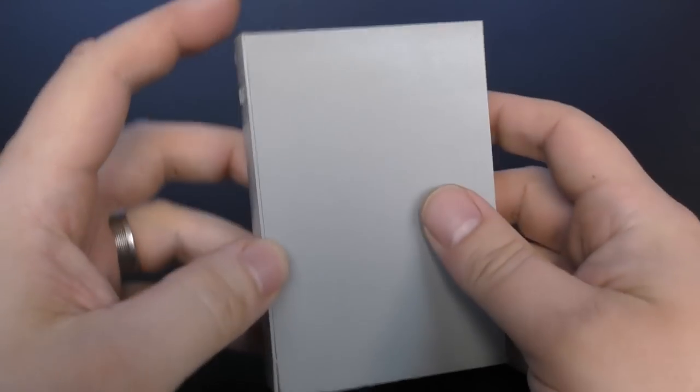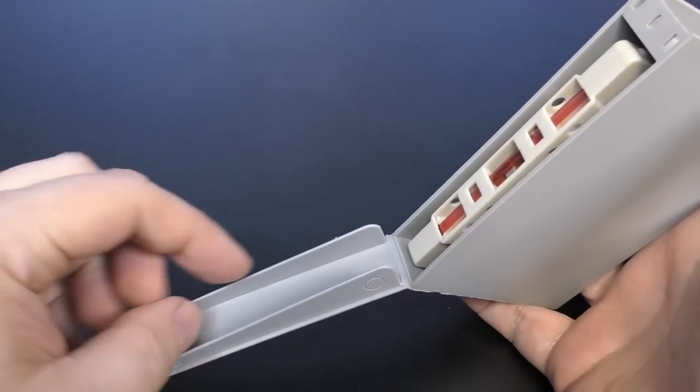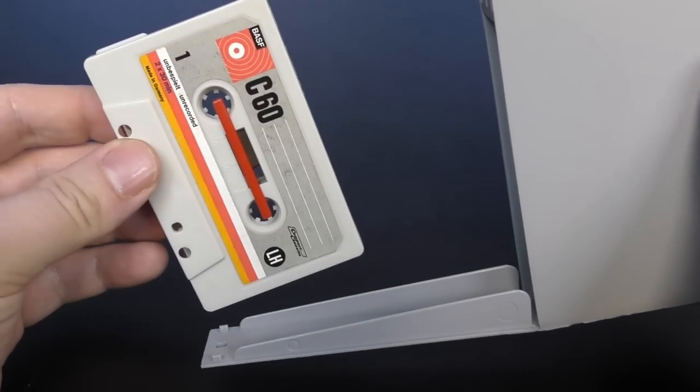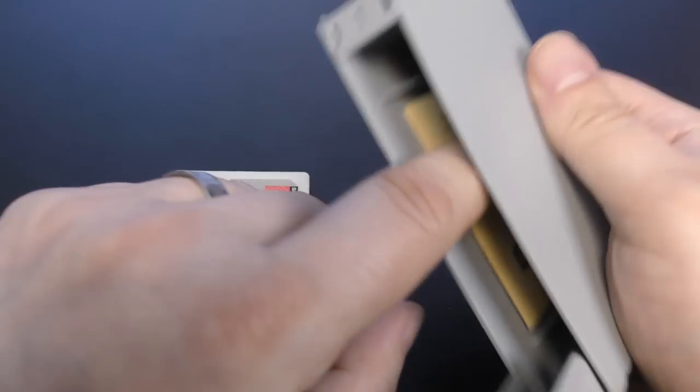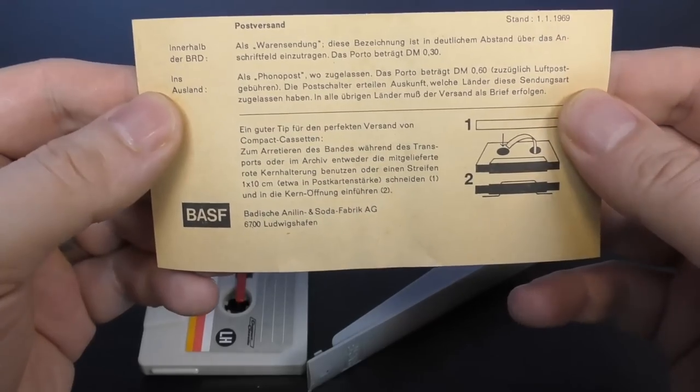It's quite sturdy, and then what you do is you pop it open at the top there, and out comes the cassette. Ooh, and there's literature in it. So let's have a look at the literature. Let's have a look here.